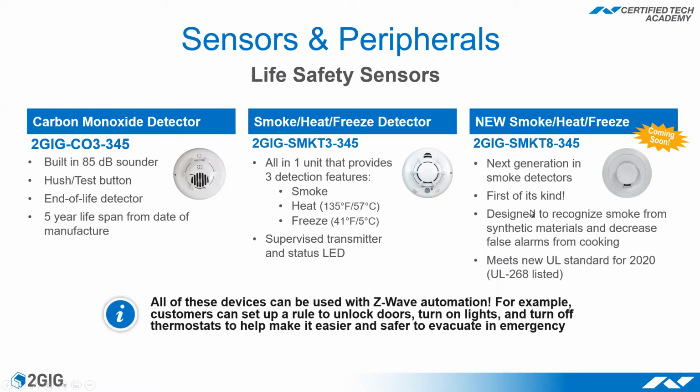With that being said, I can also trigger my detectors to tell my panel to turn specific things off or on. One of the big things is smoke travels around the house through the AC unit or the heater unit. The way we can fix that is when the smoke detectors go off, it tells the thermostat to turn off. We can also turn lights on and unlock front doors so that we can easily get out of the house in a safe and quick way.